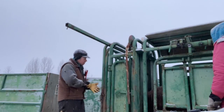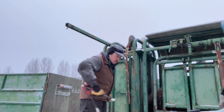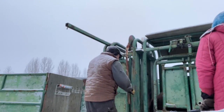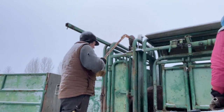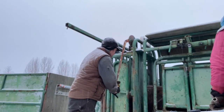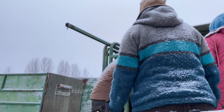Just in case. And you want to try catching the tips? Yeah, maybe. There you go. Now I'm just going to hold it so if I can.